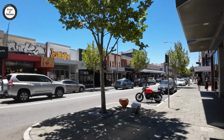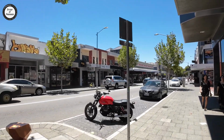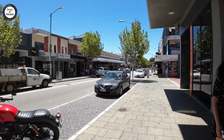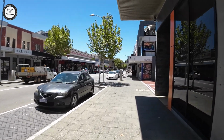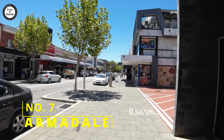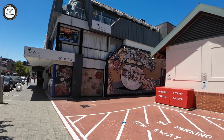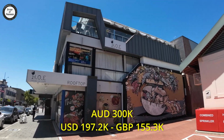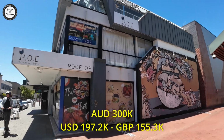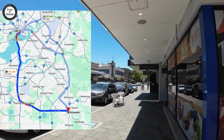And coming in at number 7 is a suburb very familiar to you guys, because I mention it a lot, and it's one of my favourite, shall we say, cheaper suburbs. It's Armadale. Armadale comes in at 300,000 Australian dollars.